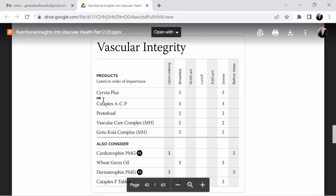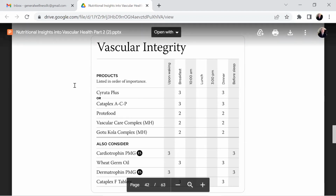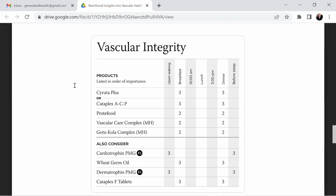So in conclusion with this section, we talked about Cyruta Plus. And if now you could say, well, Joe, give me one herb. I need one herb here that covers everything you've talked about to this point for the vascular tone. Well, that herb would be Vascular Care. Now, it used to be known as, they're always changing these names, which I know confuses all of us, Horse Chestnut Complex.